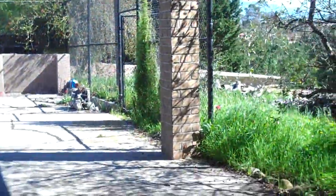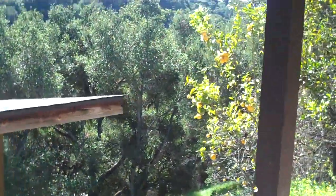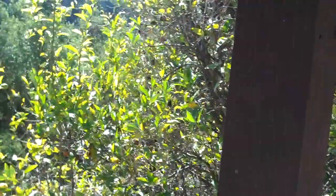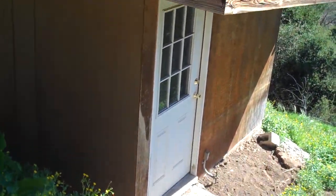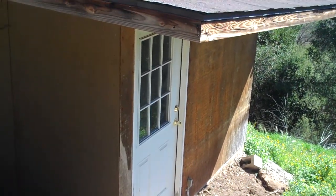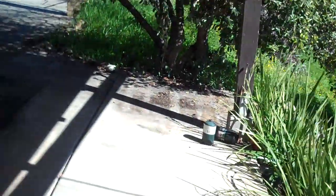And we'll go out and survey the land, which goes down the hill here, quite far down the hill. This structure also has electricity, and I'm not quite sure what it is or if it has a permit. But that's it for 3500 La Entrada.